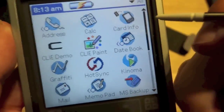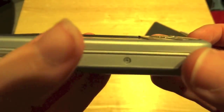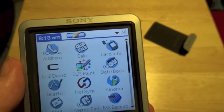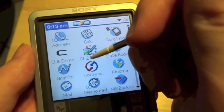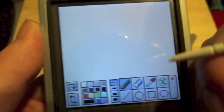Ugh. I need this to be very accurate for when I do my last application up here. Go up. By the way, this is a, I think it's called a resistive touchscreen. It's like the one on a DS. You know, it works pretty well. You don't have to press really hard, and it seems to focus on everything you're poking at. Let's do the highest resolution, 320 by 320.